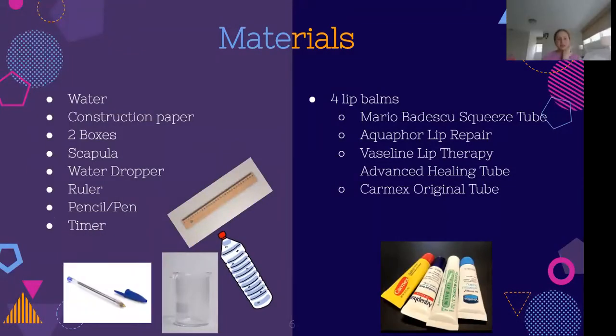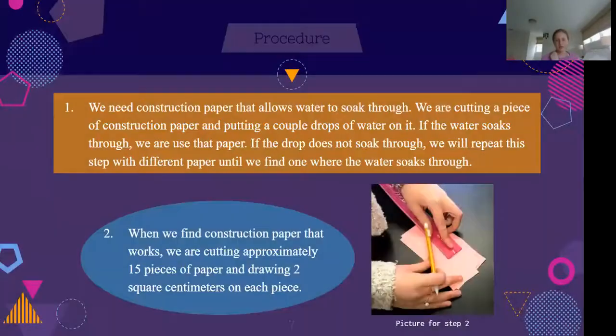The materials that we used were water, construction paper, 2 boxes, a spatula, water dropper, ruler, a pen or a pencil, timer, and the 4 different lip balms. So first, we needed a construction paper that allows the water to soak through. So we tried a bunch of different construction papers, and then we found a construction paper that worked. And then second, we cut about 15 pieces of paper and drew 2 square centimeters on each piece of paper for the chapstick to go.